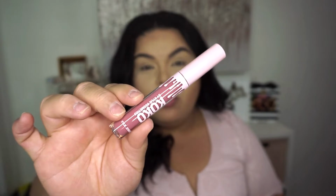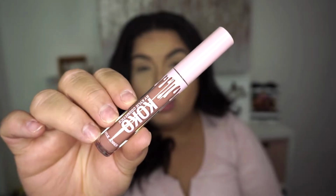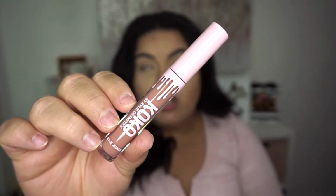The liquid lipsticks that came with the collection. The bigger the hoop, it's more of a rosy mauve. Super gorgeous. I know for sure I'm going to be using it a lot more. It's called Allergic to Bullshit, which I literally am.